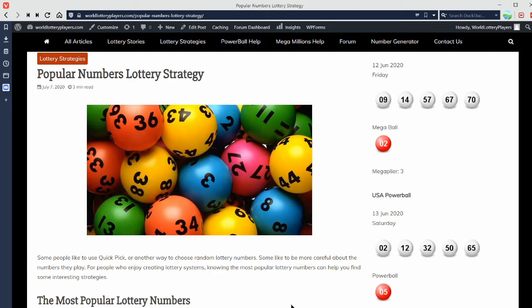Today I want to talk to you about another lottery strategy. This one is called the popular numbers lottery strategy. What this strategy basically is, you're going to try to choose lottery numbers that seem to come out in the draws more often. For example, if the number 10 happens to be drawn statistically or percentage more often than other numbers, then you may choose to include 10 in your numbers picked every time you buy a lottery ticket for that game.